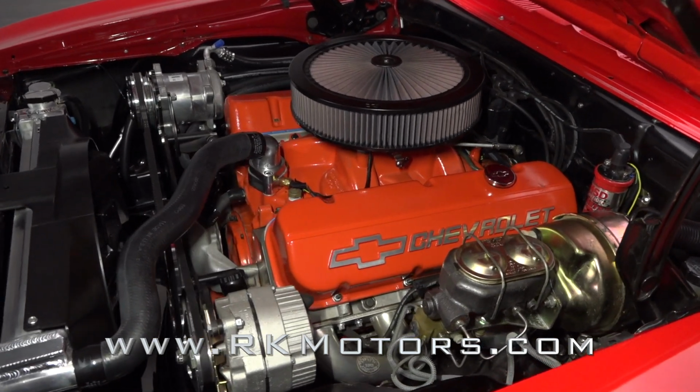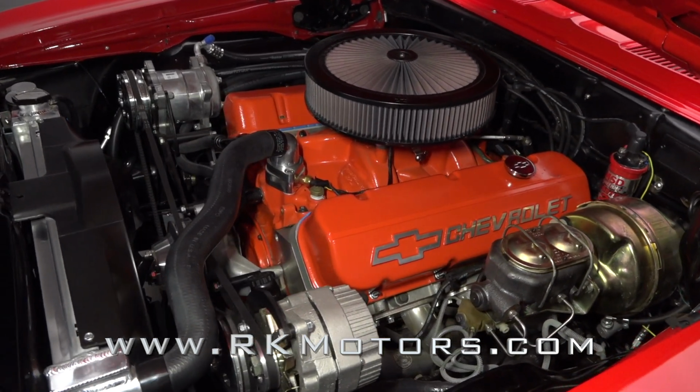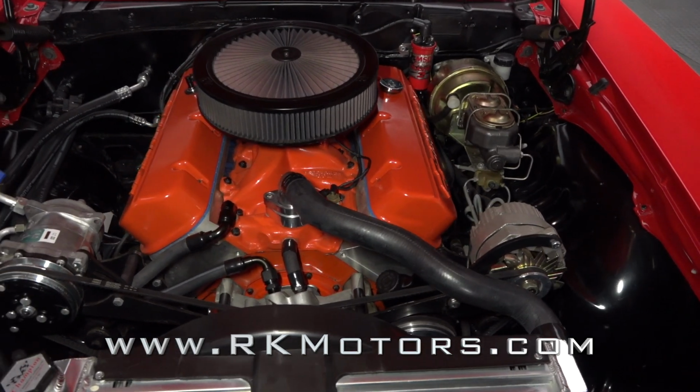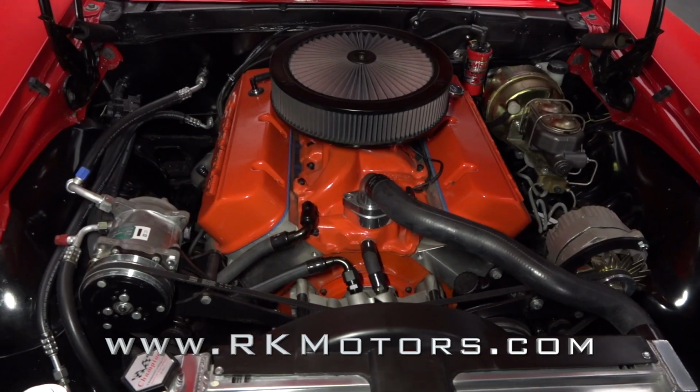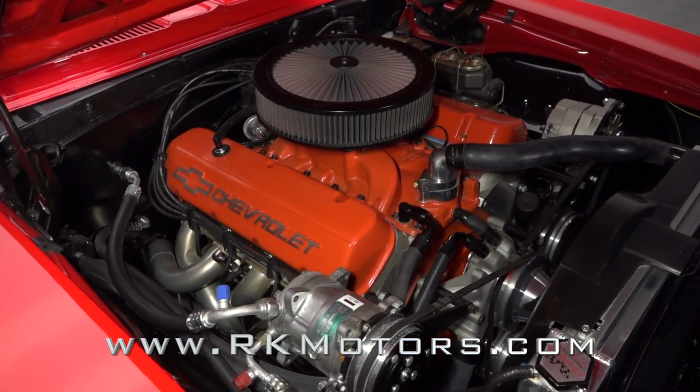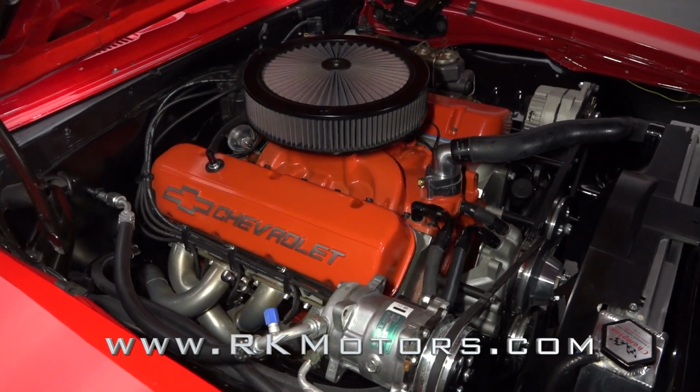Lift the hood and you'll find 489 cubic inches of stroke Chevrolet big block that's wedged inside a clean, professionally detailed engine bay. That engine is bolted to a tough Tremec 5-speed that spins a 12-bolt rear with a posi-traction differential and 3.73 gears.